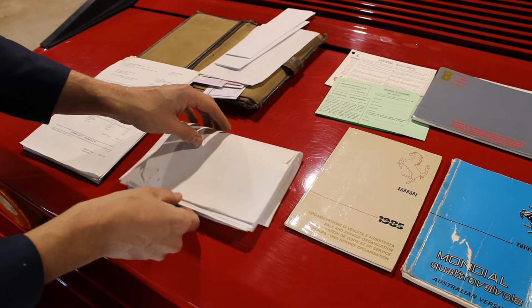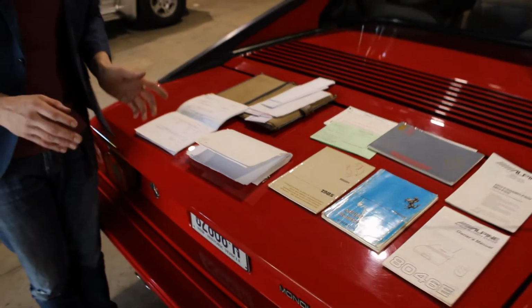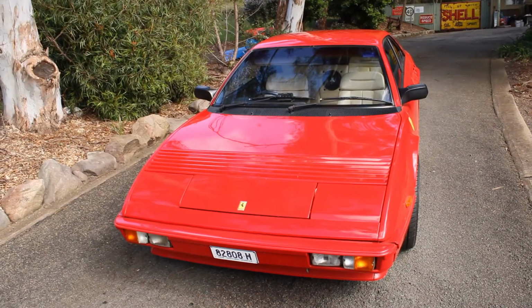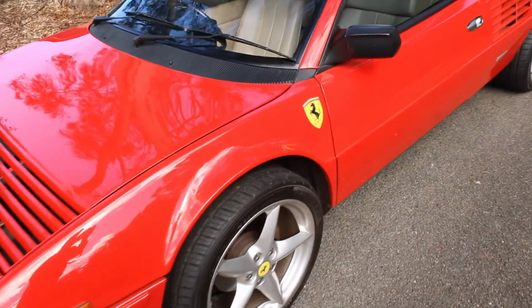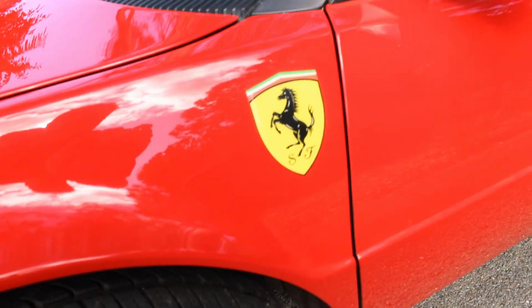This is really special to have this collection of documents and record history for such a rare Australian delivered car. If you're looking for an Italian sports car that's Australian delivered from the 80s, this one's definitely worth checking out. Speak with the seller Bob and come and have a look at the car, located Sydney, New South Wales.